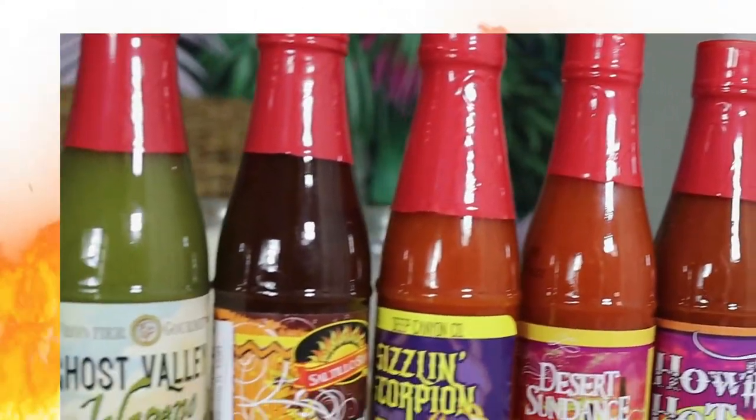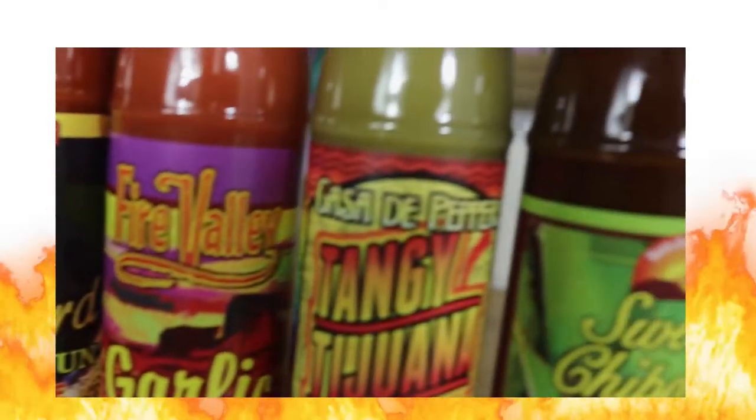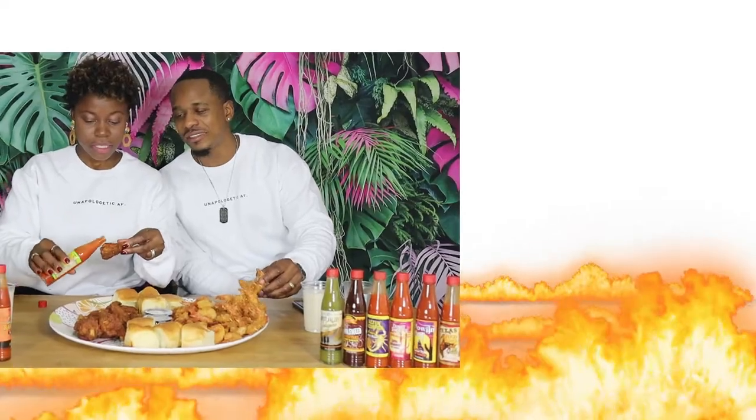Y'all ready for this? To the other side. All right, this one is called Gold Valley Jalapenos. Oh, that's a lot. We got a hand, pour my own poison.